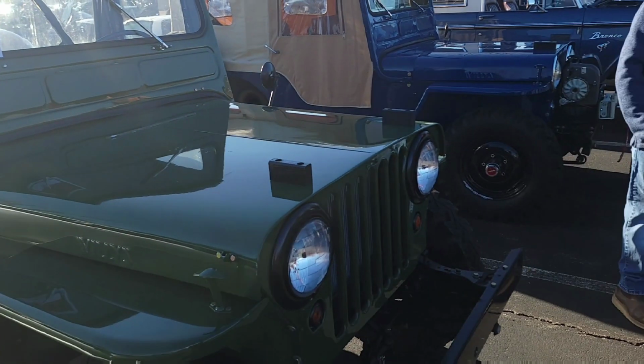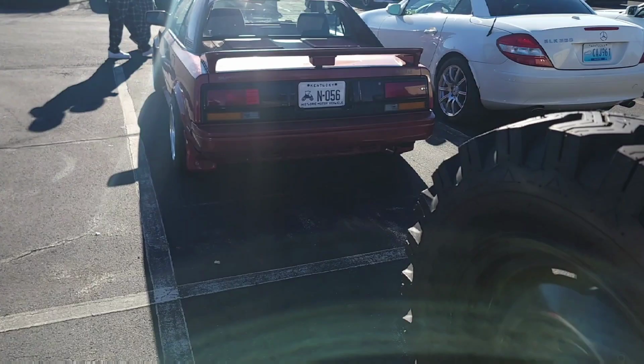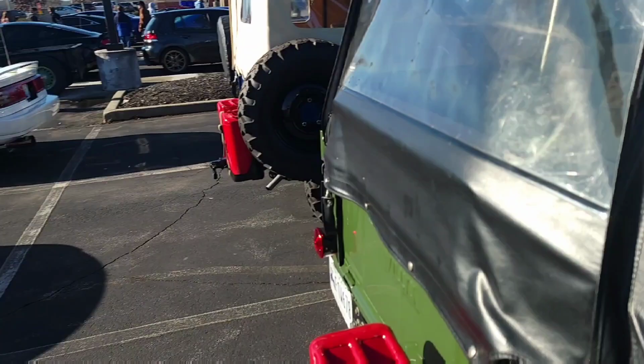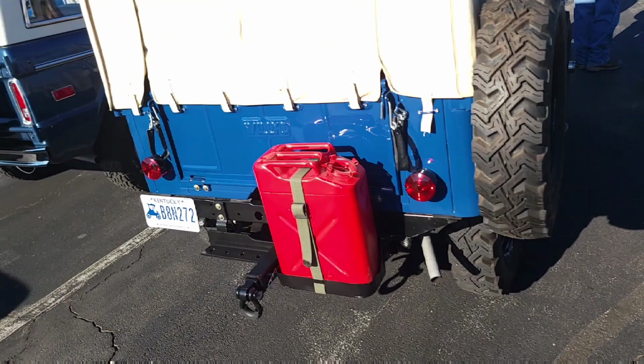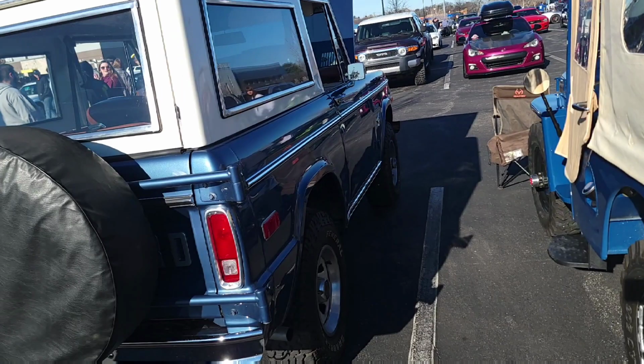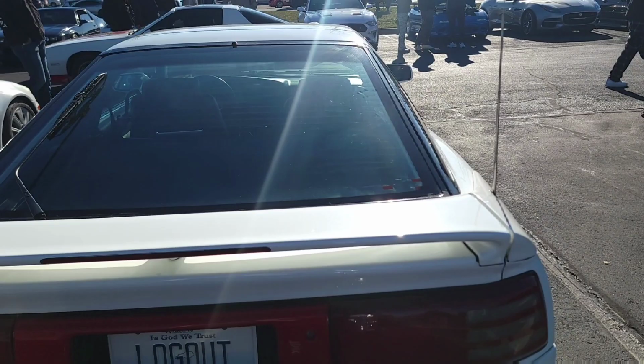And we have more Jeeps next to the Subi that's extremely lowered. But I gotta hurry up because we're all doing a group pic and I have to get around to them. And it has jerry cans with it. Is that a Bronco? I think it is. Yes, it is a Bronco. A Bronco next to the Toyota Supra with a 1J.